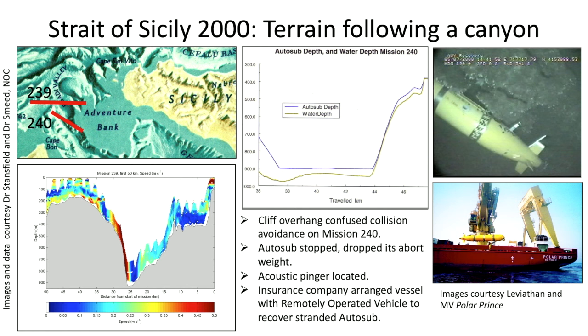And they took the photograph, and they took the arm of the remotely operated vehicle. They caught the stern plane there, and they pulled it out about 3 meters and let go. That was their job done. And it floated up to the surface. It had dropped its abort weight. It wasn't going to move. It was really jammed up against that overhang. So we got it back, but that's also a strength. So things can happen, but you can retrieve it, which is an important lesson.